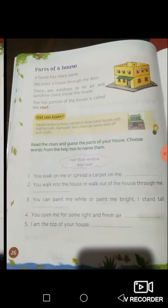It's not window. You don't walk on windows and you don't spread carpet on windows. You don't spread carpet on doors. I mean, you don't walk on walls as well. So, the first one is floor. And now you do the rest, right? Now, moving on.